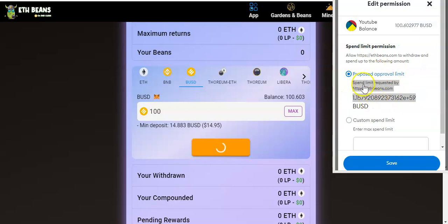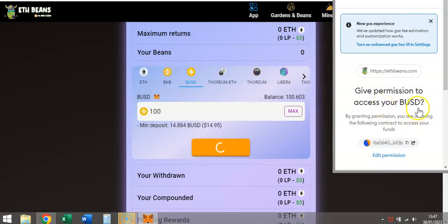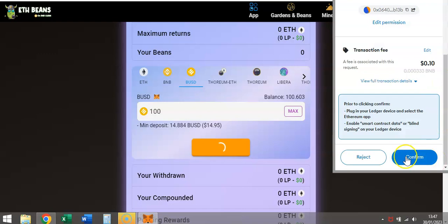Okay, so when you click edit permission, as you can see right here, you have edited permission. So you come over here and you select customize spend limit, then enter 1. Oh, damn it, this is slow today. As you can see right here, you enter 101 and then you hit save. When you hit save, it means you're only allowing the smart contract to use a maximum of 101 BUSD. Scroll all the way down and you hit confirm.